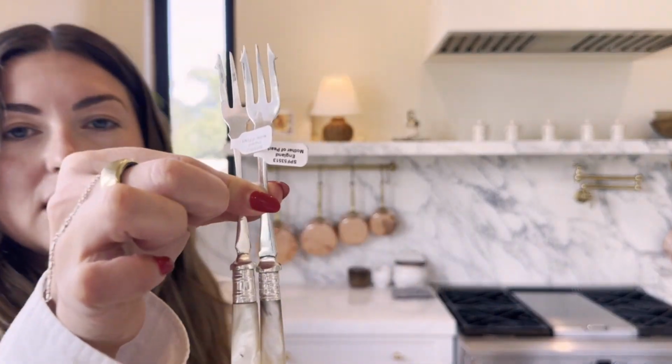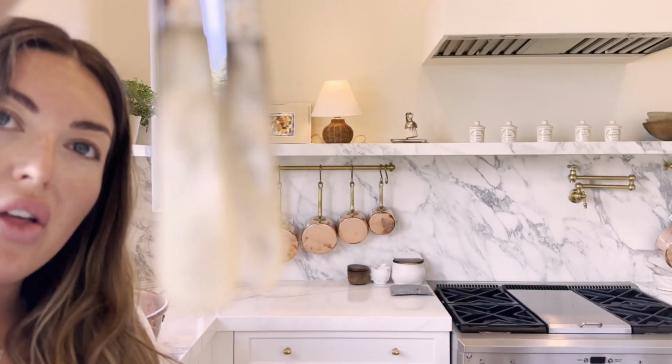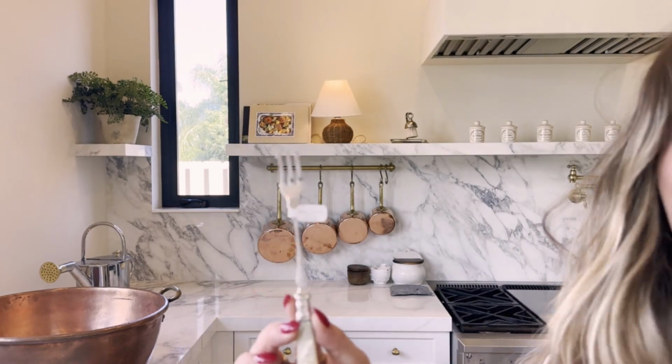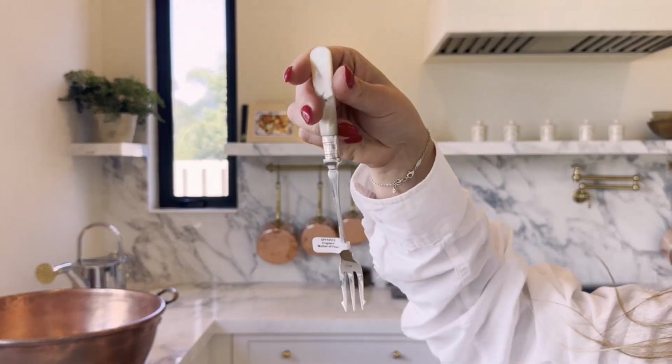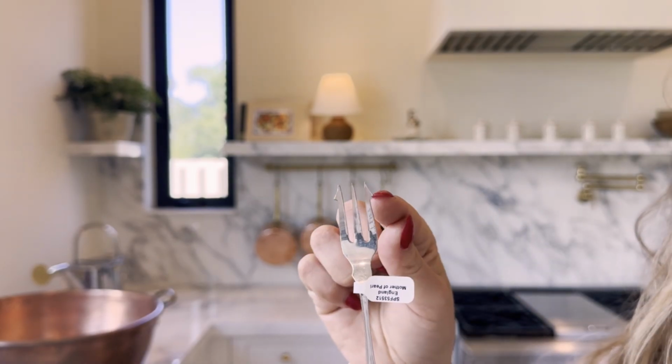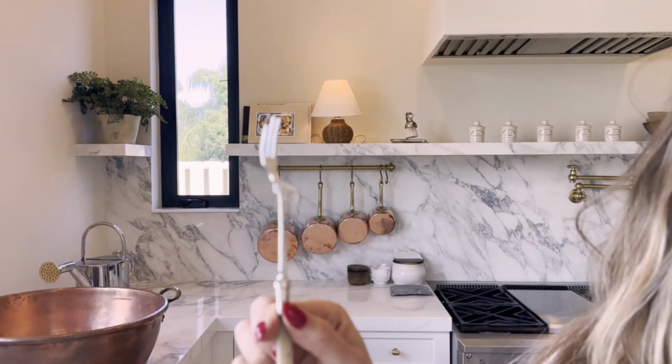Next are these pickle forks, mother of pearl and sterling silver. I feel like back in the day, they made things for everything. I mean, this fork is extra long so that it can fit down in a pickle jar, and it has these little notches on the edge of the fork so that your pickle doesn't slide back off. I just thought that was so charming.